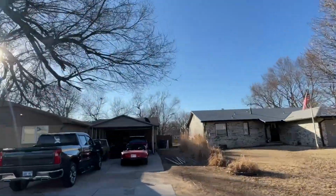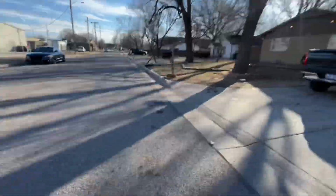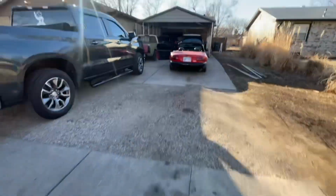We got Daniel up on the roof putting silicone. It's supposed to rain tomorrow, so we want to get that as waterproof as possible. Towed his car over here, but today's just a kind of chill day. I'm gonna hit the gym later, and these dudes got this to work on.